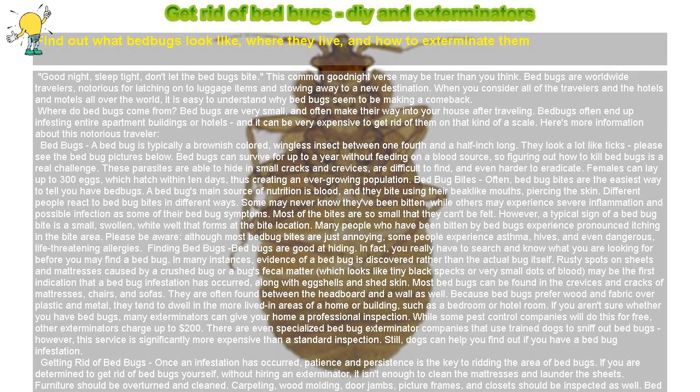If you aren't sure whether you have bed bugs, many exterminators can give your home a professional inspection. While some pest control companies will do this for free, other exterminators charge up to $200. There are even specialized bed bug exterminator companies that use trained dogs to sniff out bed bugs. However, this service is significantly more expensive than a standard inspection. Still, dogs can help you find out if you have a bed bug infestation.